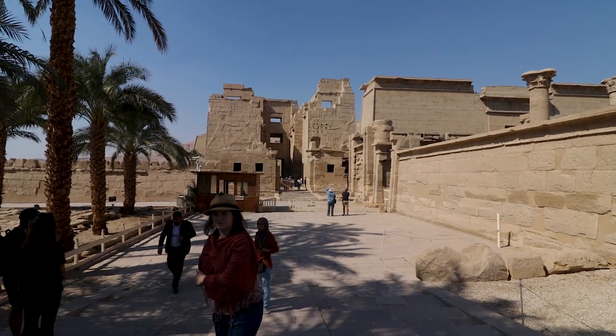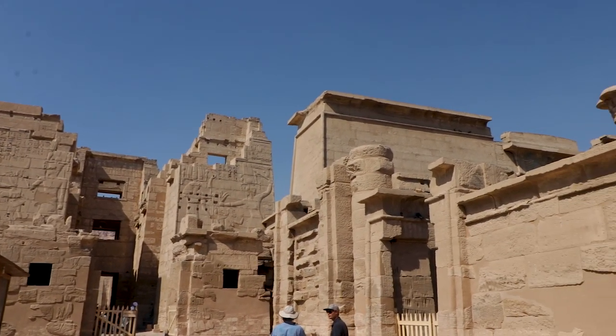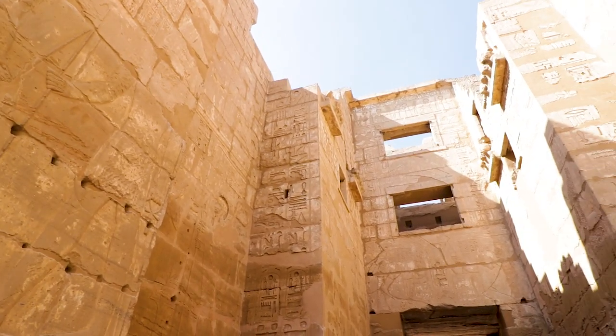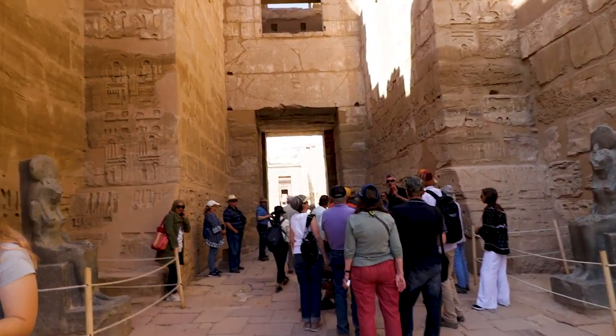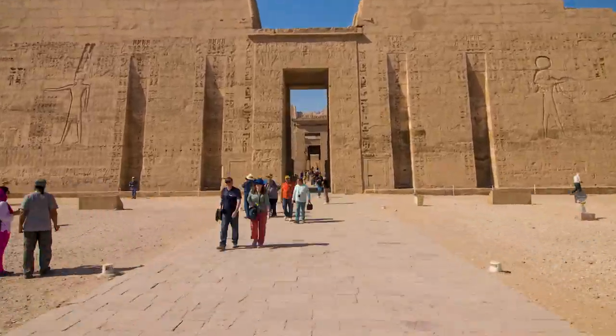Fourth and last site of the day, the Habu Temple. It's a temple of Ramses II, no? I think so. I got some sunscreen in my eye. Oh, just look at this massive, massive temple. This is just the entranceway. There's a lot more over there, look, see, over there and over there and over there. Wow.